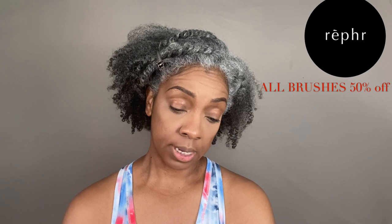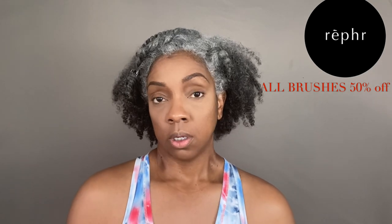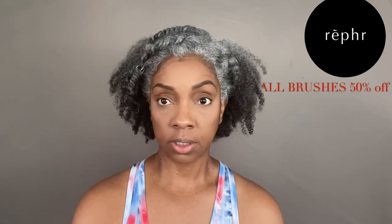REPHR number 5 with the MAC, and this is Dark Deep. This is a Mineralized Skin Finish powder, and it's a pressed powder. I'm just gonna go in and just press that along the edge.